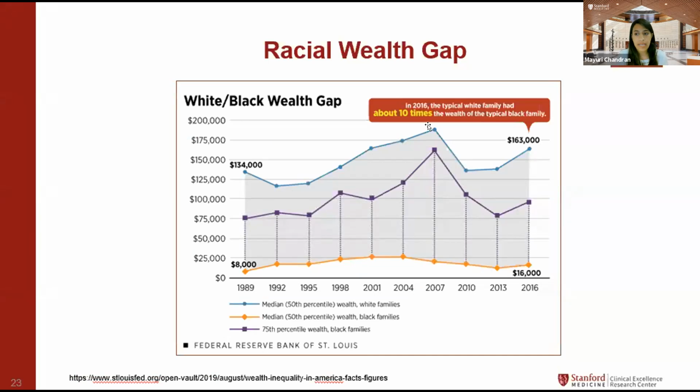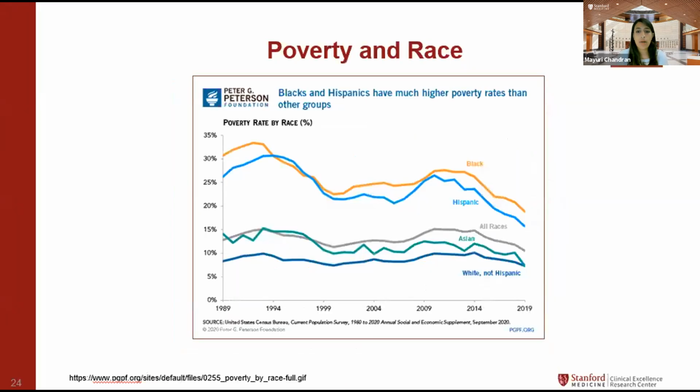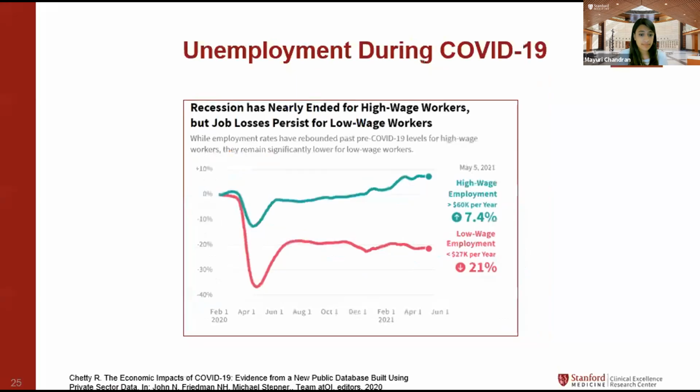One of the major ways that families pass down wealth is through home ownership. So this is another lasting impact of redlining. The wealth gap translates to a stark difference in population poverty rates. Poverty rates are much higher in Black and Latino populations. They increased disproportionately after the 2008 financial crisis, and they've been decreasing in the economic expansion over the last 10 years. But we don't know what the economic impacts of COVID will be.